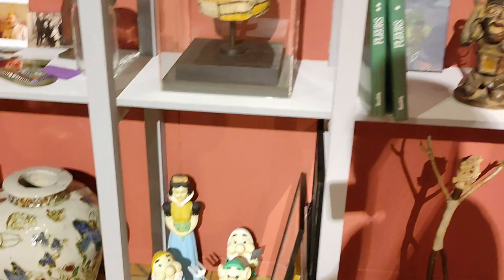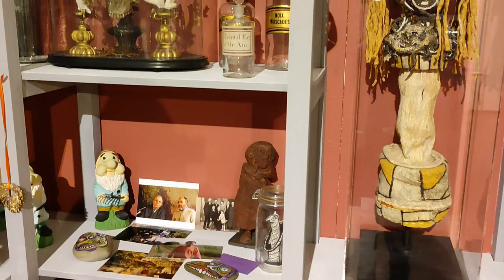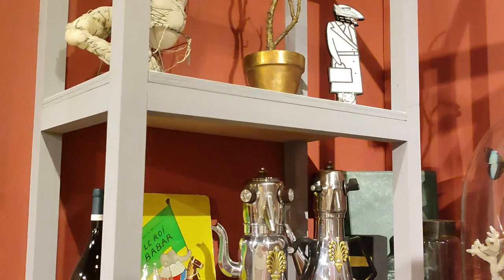This was a bizarre corner. It had some really odd pieces in it. I don't know if it's individuals' pieces of art, but it was really strange. I couldn't quite make out what it was all about.